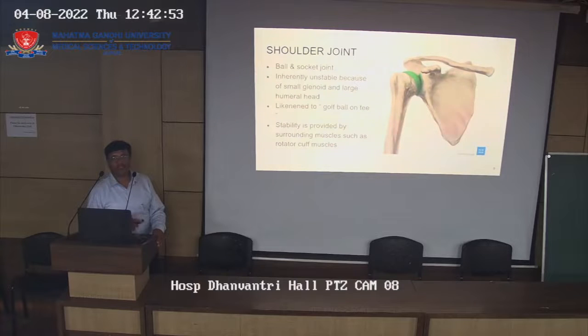So what is the result? The joint is quite unstable. So for its stability, it has to depend on the surrounding muscles, which have to be strong, and the capsule, which has certain ligaments. So for its stability, it depends on the muscle strength and the ligaments. We'll study this in detail when we'll be talking about the dislocation of the shoulder.